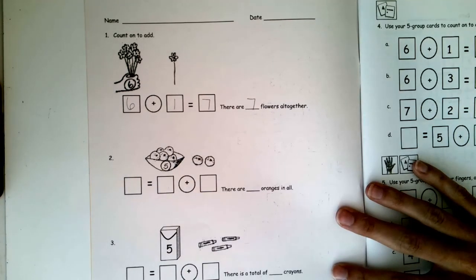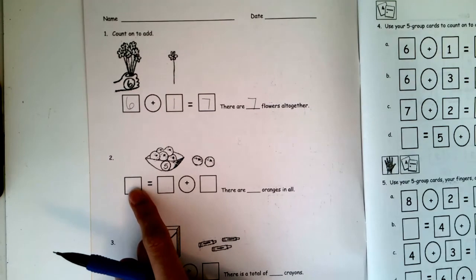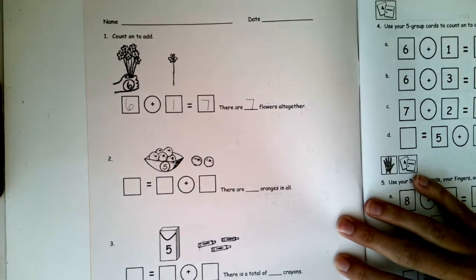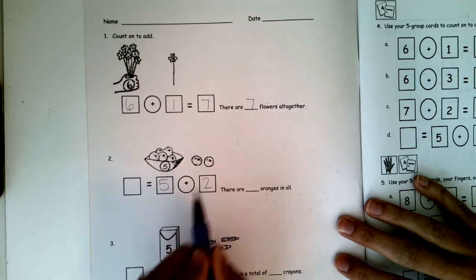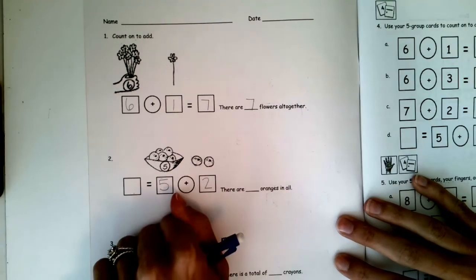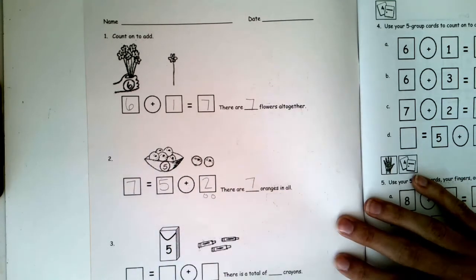Okay, I know I said 1, but I lied. I'm going to do 2 on this page with you because look, here's where they're trying to trick us. They put the equals first, which means our whole number has to come first. Now, they were nice to us because they put the pictures above the boxes for us. So if we have 5 oranges and 1, 2 oranges, how many does that give us all together? Let's count on. 5, 6, 7. Ooh, that gives us 7. There are blank oranges in all. How many? There are 7 oranges in all.